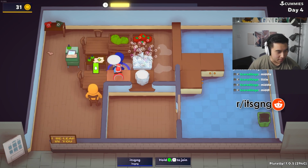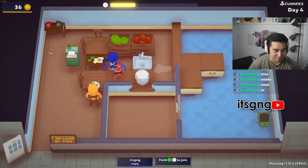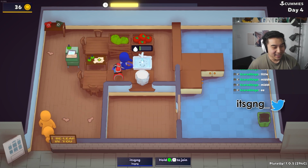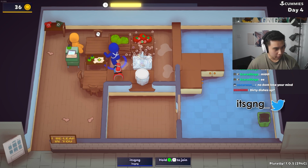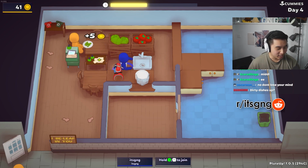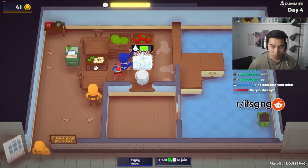I die if I mess up a tomato. Okay, good to know. I'm dead if I mess up a tomato. This is so scary. Dirty dishes here. I'm actually terrified now, because if I make tomato sauce, I have nowhere to put it. I'll just leave it on a table and only serve one table, I guess.